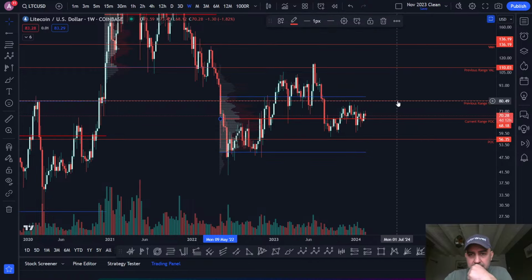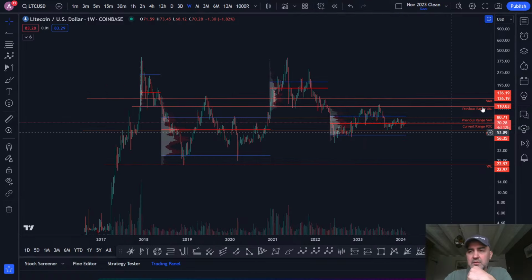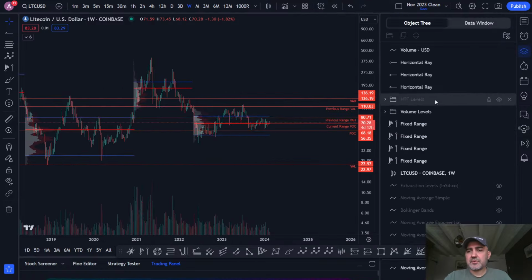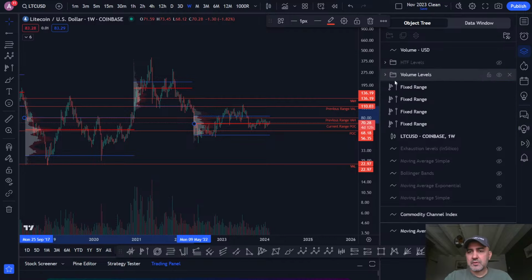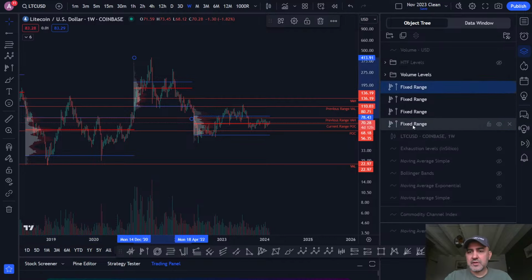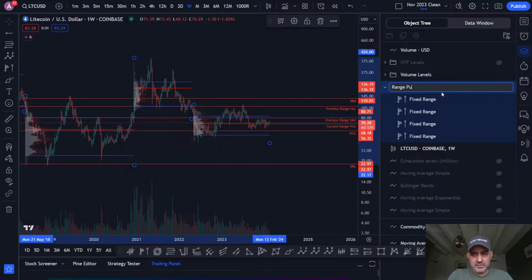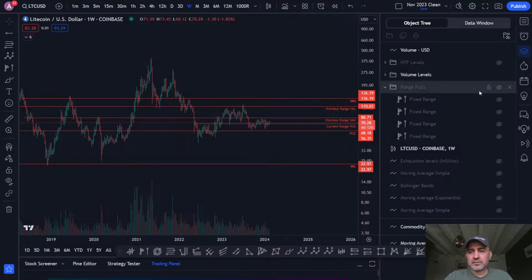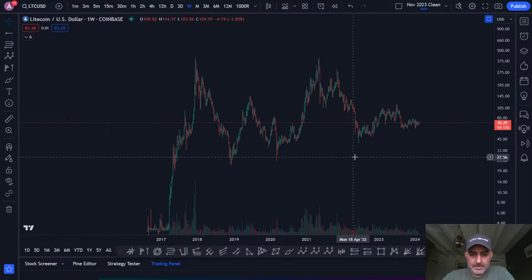That's fine. Take the lower level, just a point of control there. That's fine. Then what you can do is you can keep those, you can put those in your volume levels. And then these fixed ranges, you can group those, call those range pools, and keep those if you want. So you don't have to do them again. All right, that's that.